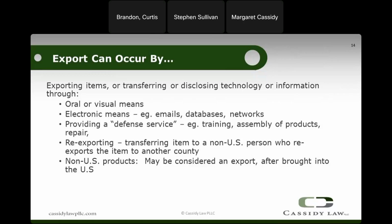So for any of you connected with the big defense contractors like a Raytheon or Boeing or a place like that, you all protect visual means, oral means, by having certain parts of your facilities walled off, or you can't get to unless you identify yourself as being able and of the right nationality that's allowed to see the materials that are being developed. So you can export something orally or visually. We already talked about electronically. If you send export controlled, let's say you have schematic diagrams of some sort of weapon and you email it to somebody overseas, you've now exported it.